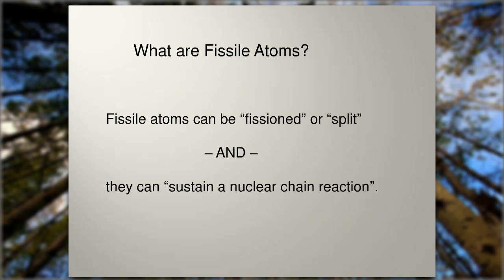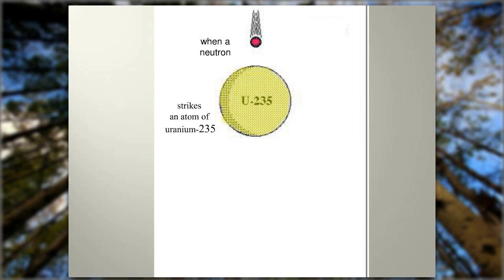So what are these fissile atoms? Well, fissile atoms can be fissioned, or split, and in doing so, they release a great deal of energy, which can either be an atomic bomb or it can be a fuel for a nuclear reactor. The important thing is that these fissile atoms can sustain a nuclear chain reaction.